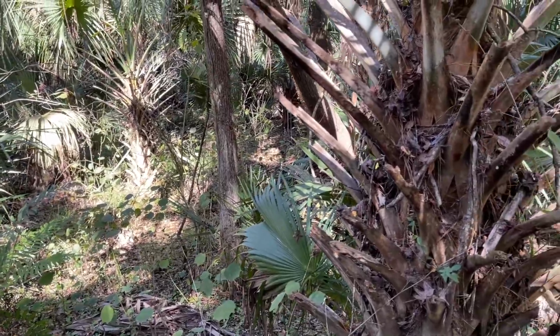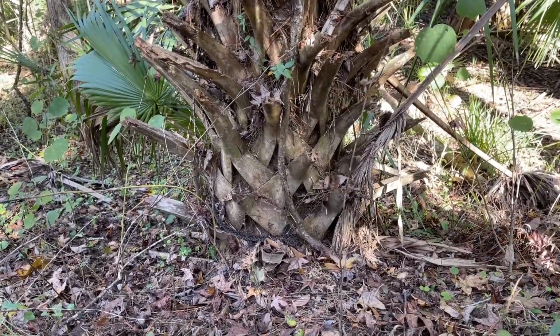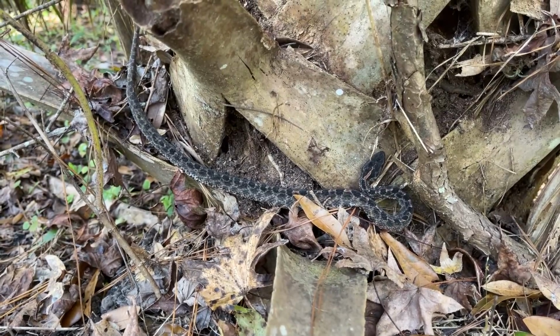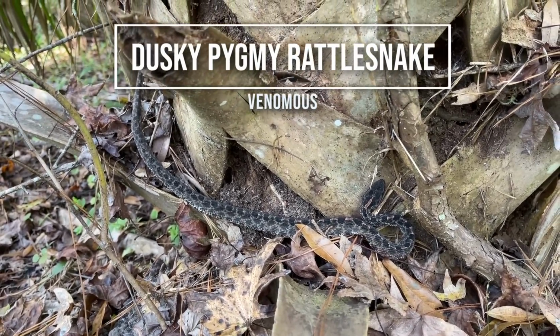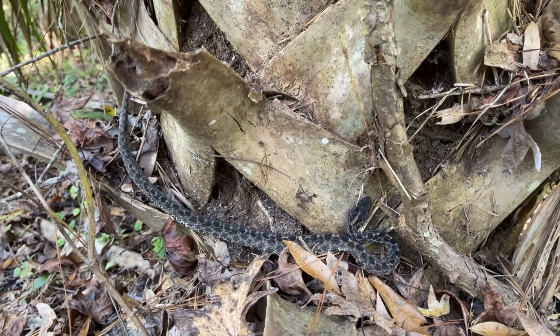All right guys, I was just scanning this tree and I noticed there at the bottom, there is a Dusky Pygmy Rattlesnake that's coming down the tree. Awesome. Let me get a photo real quick. Dusky Pygmy Rattlesnake in situ. One of the first ones I've ever hiked. I've seen a couple on foot, but that's really what I wanted to do today, was come out here and just see some of these animals in habitat.